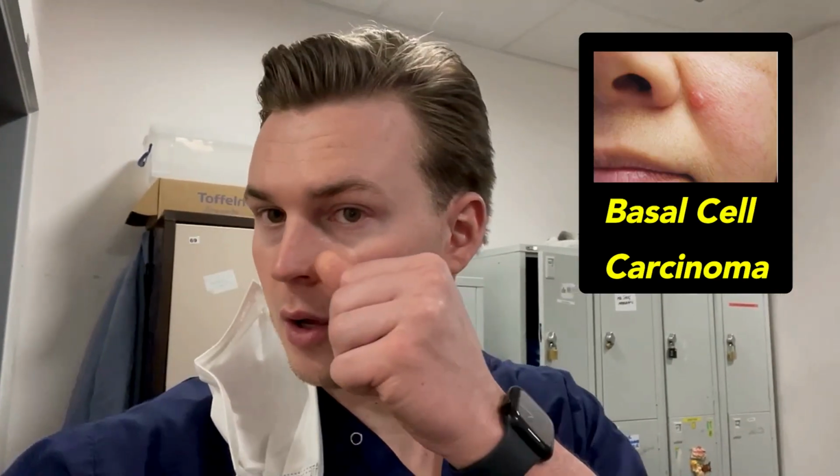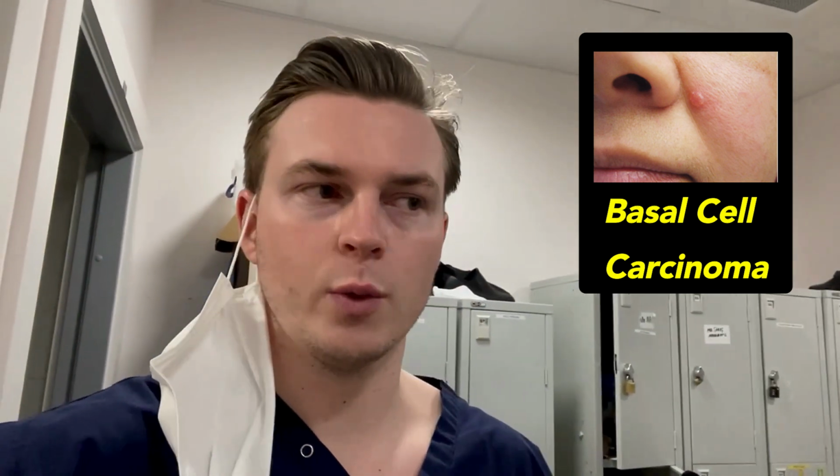The second patient had a basal cell carcinoma on the left nose that we excised and is going to be repaired in about an hour. I don't think I'm going to be on that one because I'm going to be doing some stuff in the emergency department, but that's going to be repaired in about an hour.